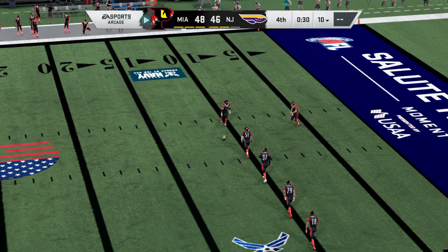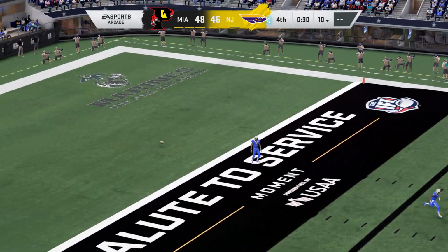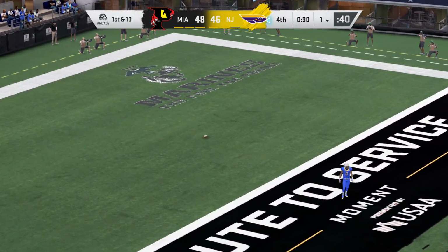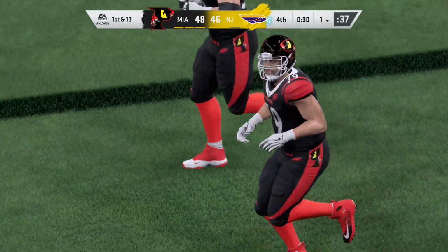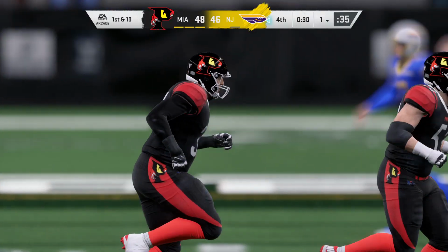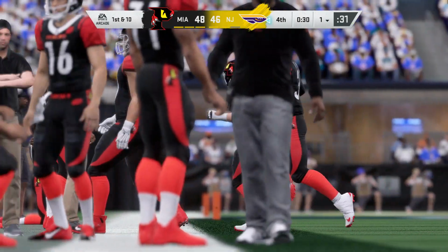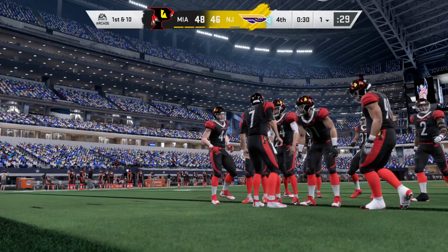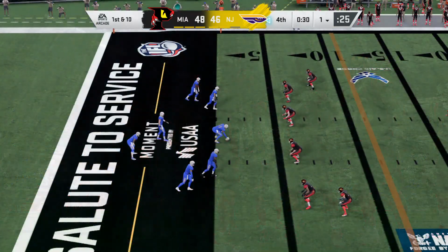Out is the kickoff unit as they run up and send this one away. And this will not be returnable. It's out of the back of the end zone for a touchback. So now the focus shifts to the Jets, trailing by 2, 30 seconds to go. And they need about 35 yards to get in range for a winner as they come up on 1st down.